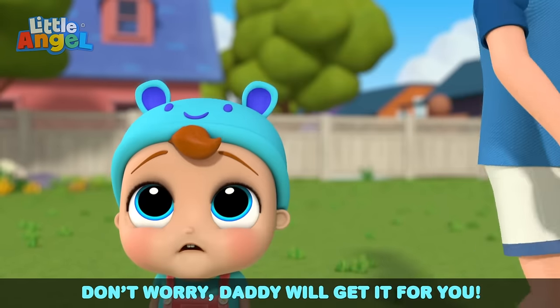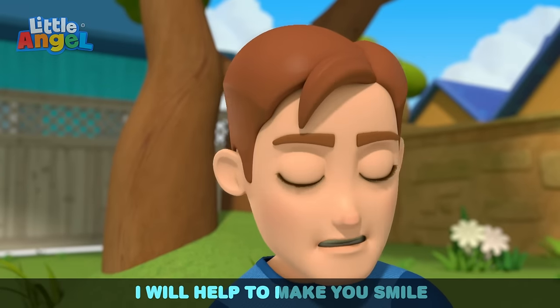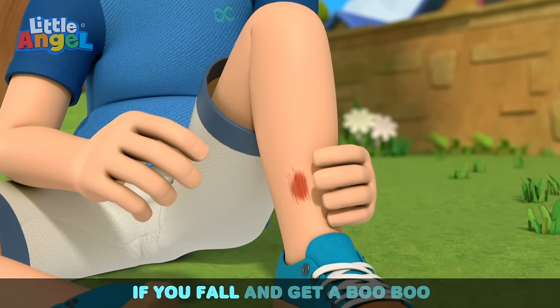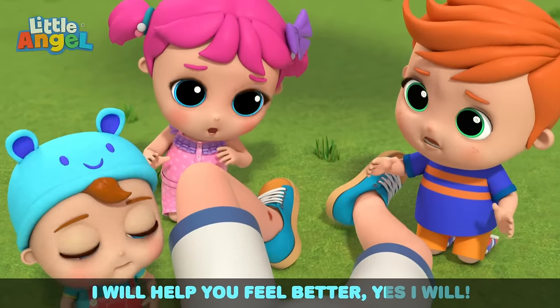Get it for you. If you fall and get a boo-boo, I will help to make you smile. If you fall and get a boo-boo, I will help you feel better. Yes, I will.